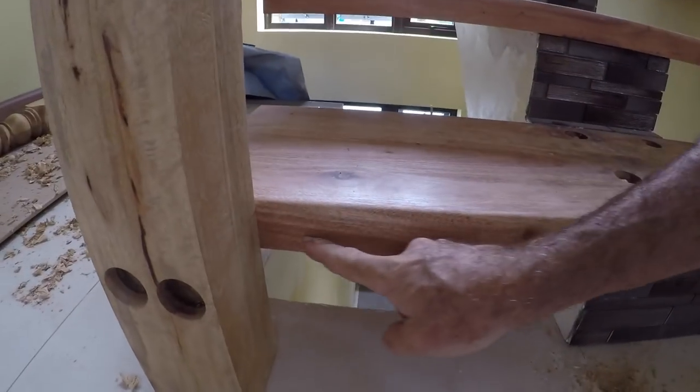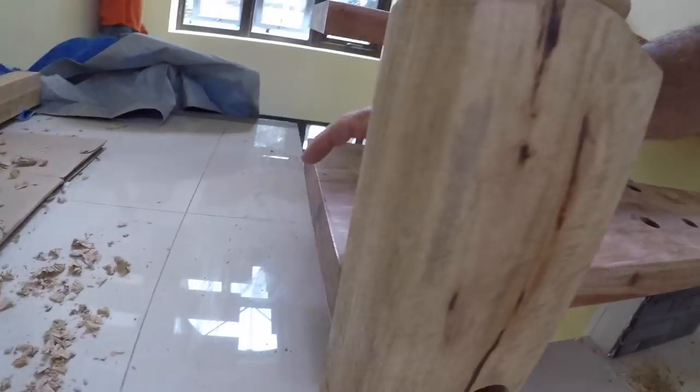Remember, mahogany is a hardwood. When you drill your holes, the hole can't be too big, but it can't be too small, especially when you're working with hardwood. If you drill the hole too big, then your screw doesn't have anything to grip into and pull. If you do it too small, you stand a chance of splitting your wood from this side since you're so close to the edge right here. So we've already done the outside and it's fitting well.